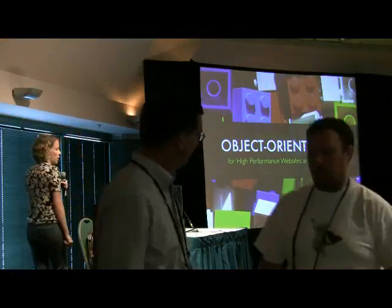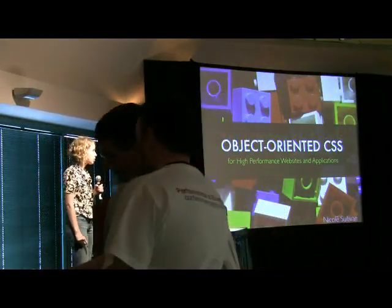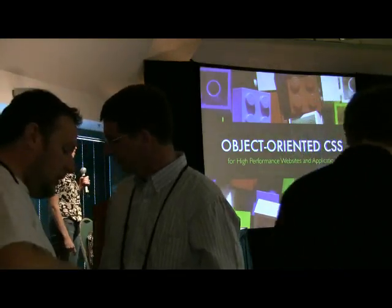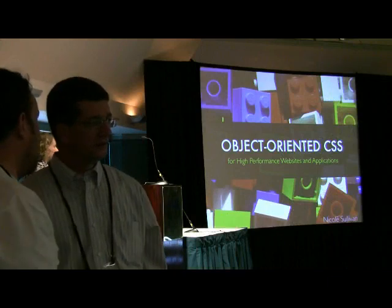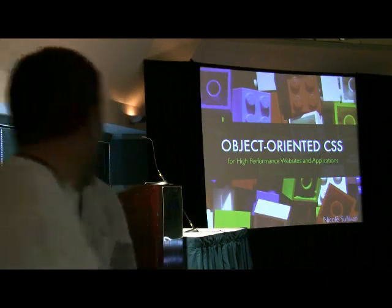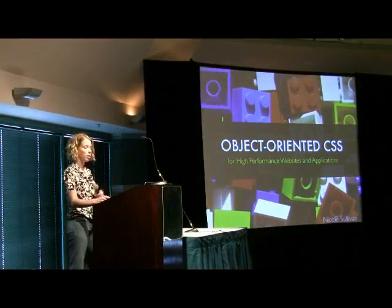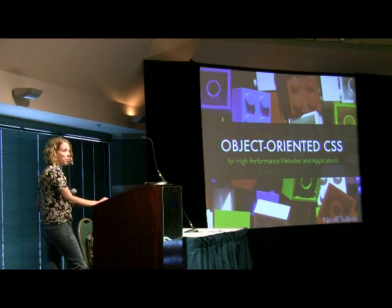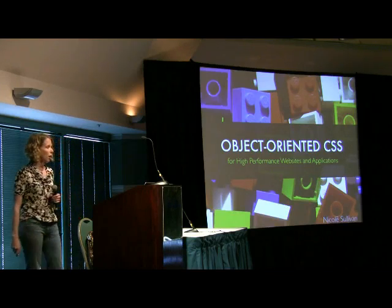Nicole Sullivan. I'm actually a front-end engineer. I focus on CSS and front-end architecture and how to build scalable front-end architecture so that you can have sites with thousands of pages or millions of visits without putting as much strain on the system as you could in the worst-case scenario. I work together with the exceptional performance team, and now I'm consulting and doing open source projects centered around object-oriented CSS, which is kind of my baby.